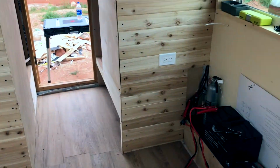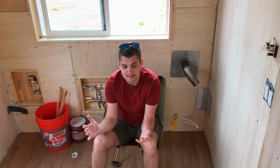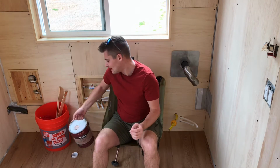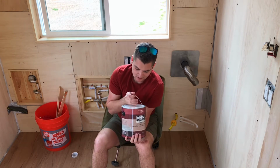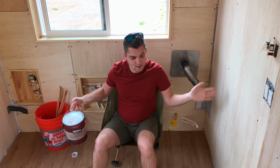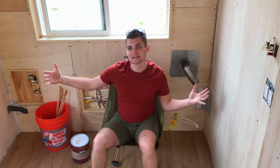So time to explain the next phase. All right, so the next phase is painting. Yeah, so I am using Behr Premium Plus Ultra Paint. It's in a color called Polar Bear White. So all of these clad walls are going to be painted in this Polar Bear White just because I feel like it'll open up the space.